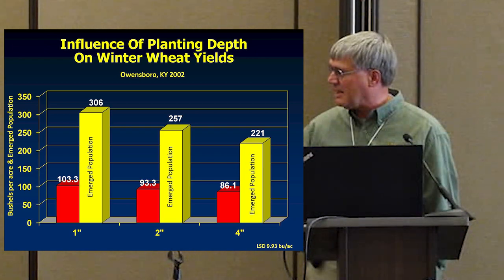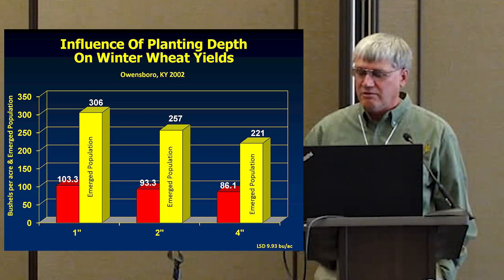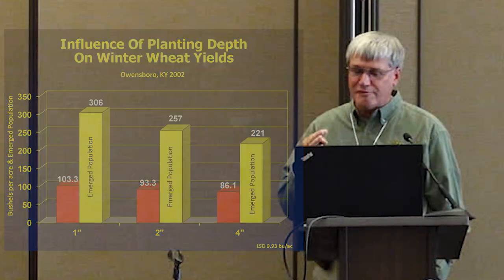So if you can get a plant in the ground to a consistent depth, again ideally 1 inch, you've got the highest chance of getting a uniform emergence, uniform growth, and that plant structure that you're looking for, for maximum yields.